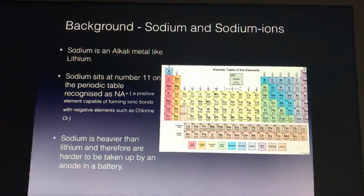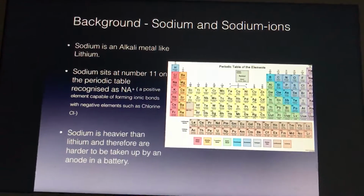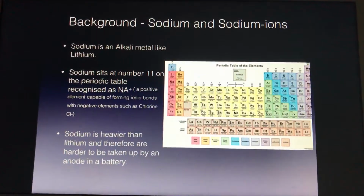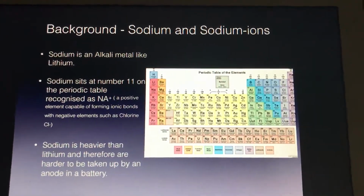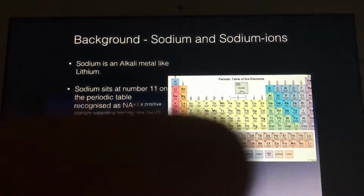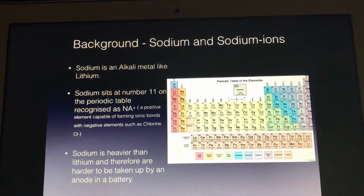So just a little bit of background on sodium and sodium ions. Why do we focus on sodium or sodium ions in this study? Well, basically lithium is quite expensive and it's not very abundant. So to look for the next best option, we're looking at one down from lithium.